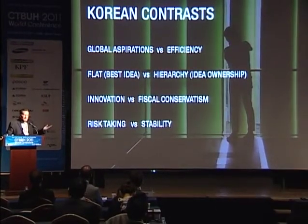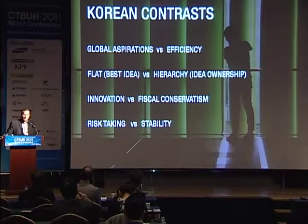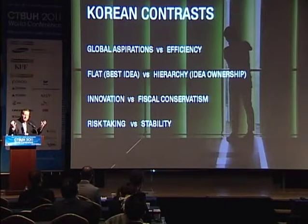First of all, I've already mentioned the global aspiration of this country, of this market. You have companies like Samsung, LG, Daewoo, POSCO, working internationally all over the world. You saw some examples of their global work in some of the talks this morning. And so there's this global aspiration, yet at the same time, it is restrained a bit by a need for efficiency in building materials, efficiency in process. So there's this contrast that's at work.